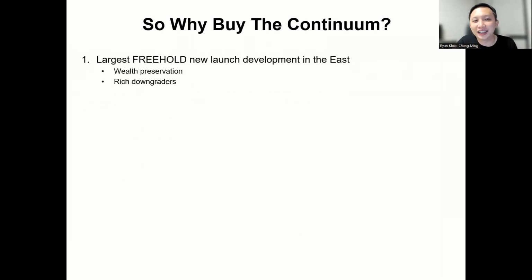The largest freehold development is the mega launch, right? There are people who buy property in Singapore, spending millions. They want to make sure they preserve their wealth, so that 10 years later they don't worry about lease decay, thinking, I need to sell, whether I make money or not, because of this lease decay. So wealth preservation is important. The super rich in Singapore all do this. They put money in freehold property when they can, for wealth preservation.